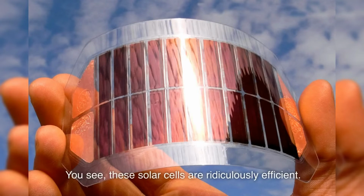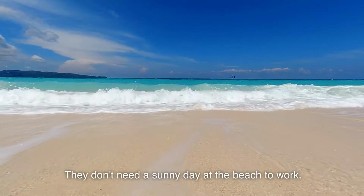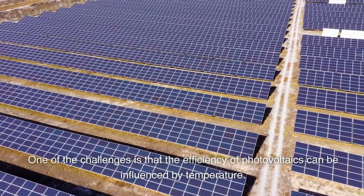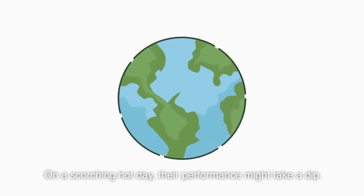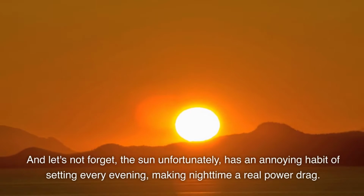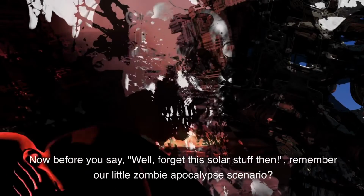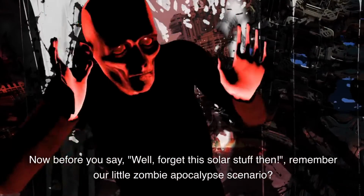You see, these solar cells are ridiculously efficient. They don't need a sunny day at the beach to work. Even on a cloudy day, they can still generate power. Yet, they are not perfect. One of the challenges is that the efficiency of photovoltaics can be influenced by temperature. On a scorching hot day, their performance might take a dip. And let's not forget, the sun, unfortunately, has an annoying habit of setting every evening, making nighttime a real power drag. Now, before you say, well, forget this solar stuff then, remember our little zombie apocalypse scenario?